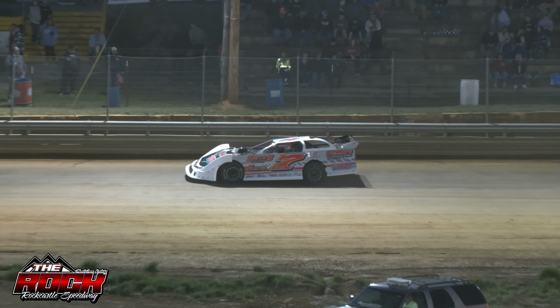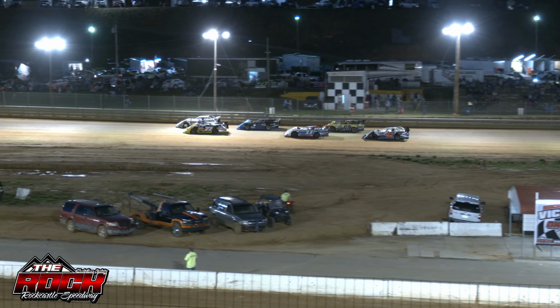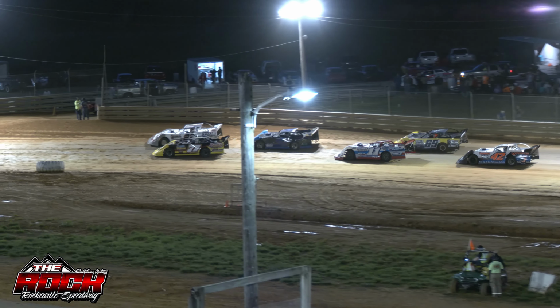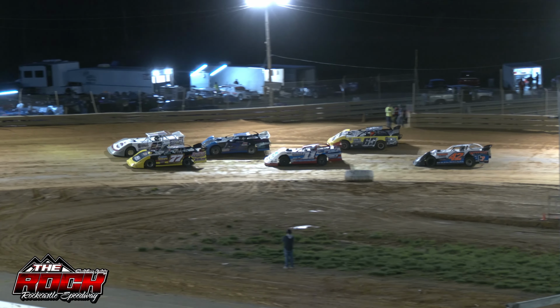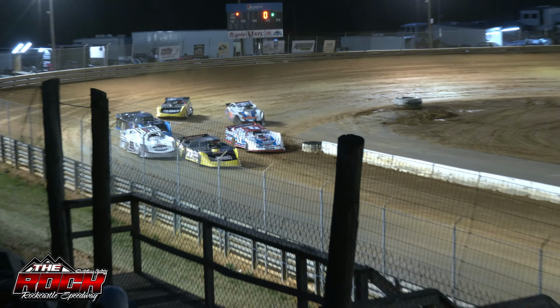Top six going to the show. Everybody else is in this Pro Crate Late Model Heat Race number three. And the caution lights out. Sitting ready to come clean and green for eight laps. Keep your eye on your flagman, folks. He starts the show. Here we go. Green is out.